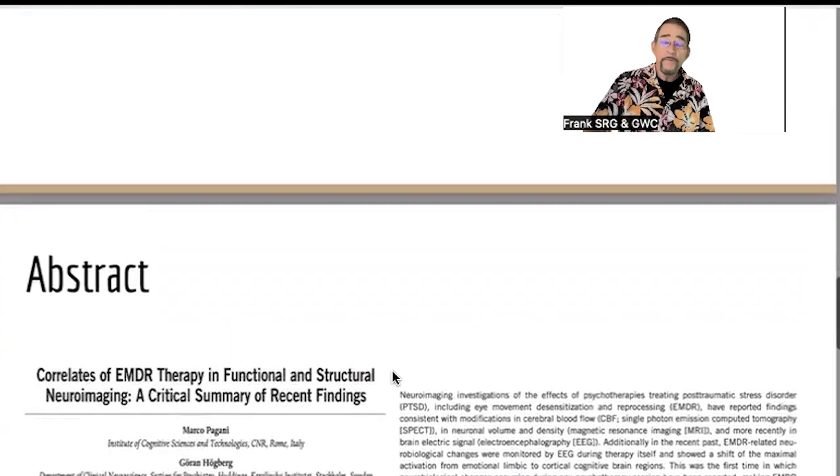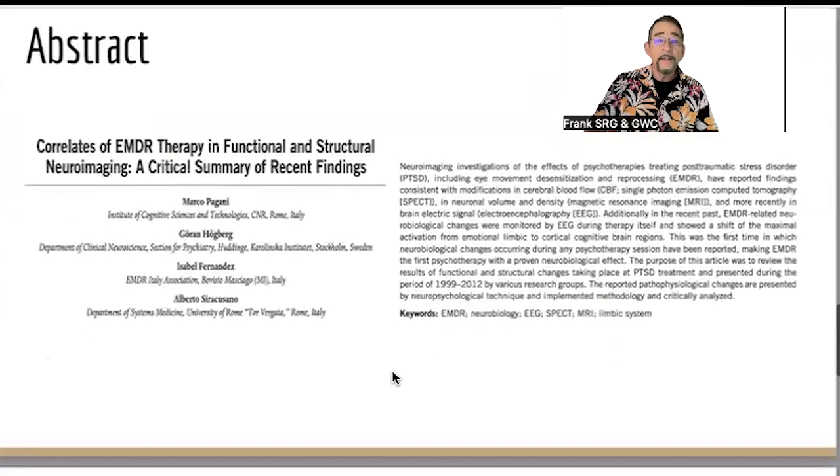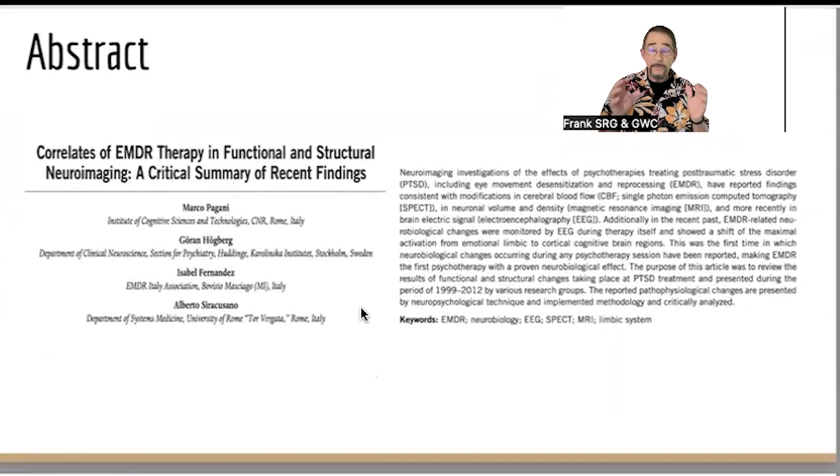I'd like to wrap this up by talking a little bit about this particular article from Marco Pagani, Hogberg, Fernandez, and Siracusa, I believe. It's Correlates of EMDR Therapy, Functional and Structural Neuroimaging. I encourage people who are interested to look into it. There we've used EMDR and monitored with EEG, SPECT scan, and MRI the entire limbic system, doing brain scans during an EMDR session. We are observing definite changes and shifts in circulation between the limbic, the lower and midbrain, amygdala system, and the frontal cortex. And we're showing that even within the session, the frontal cortex is stimulated.